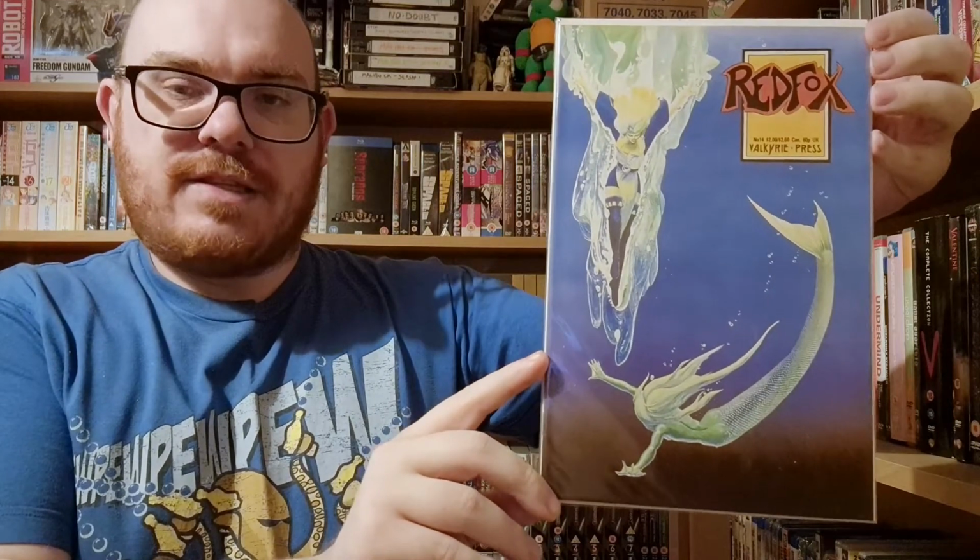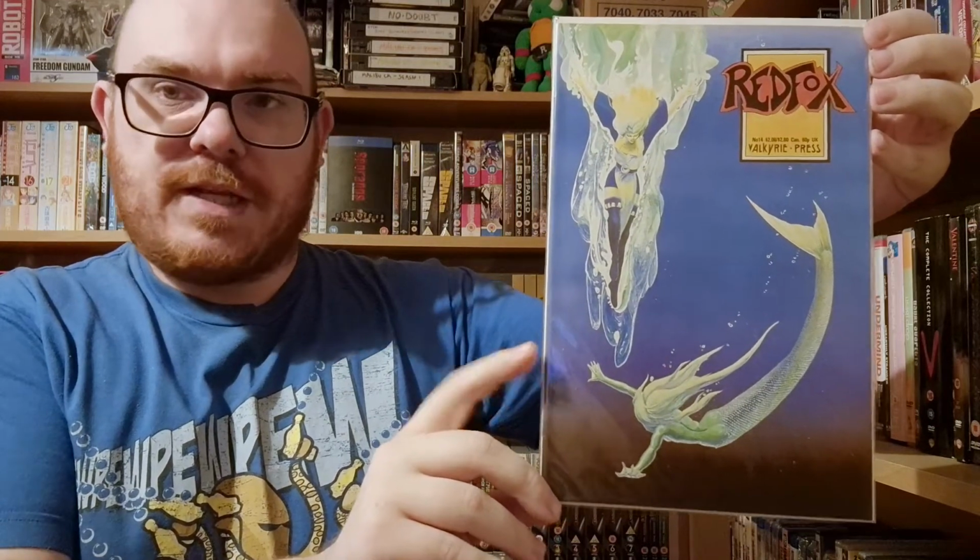But we have the mermaid here in this green supernatural glow, and the character who's diving into the water here with the water displaced around him, also showing that green murkiness. So I just love the way that this book's been drawn and coloured, and how it shows the depth of the ocean. So that's Red Fox number 14.